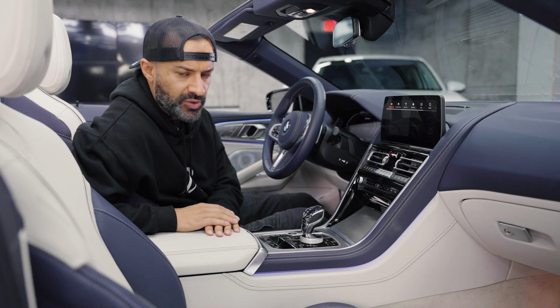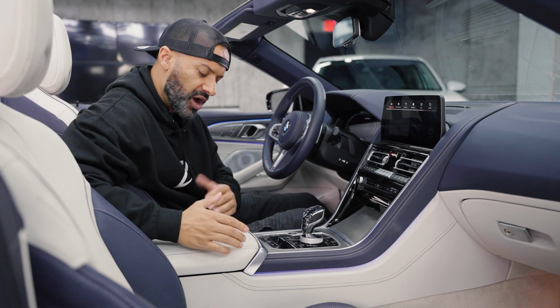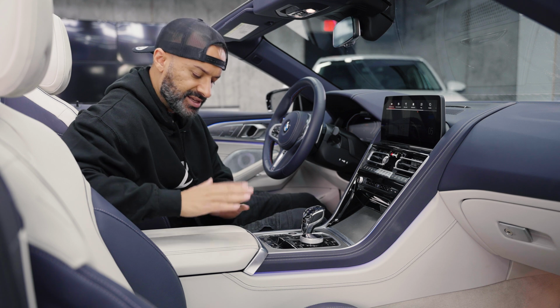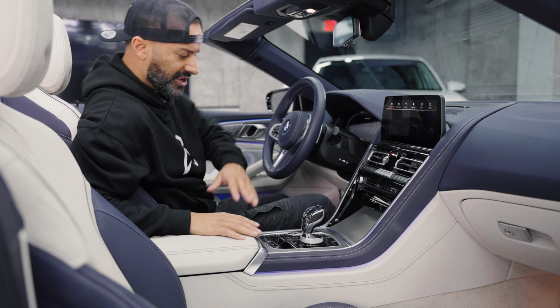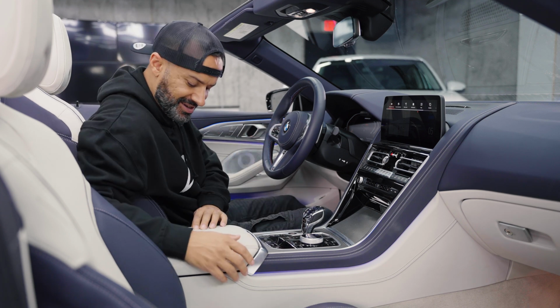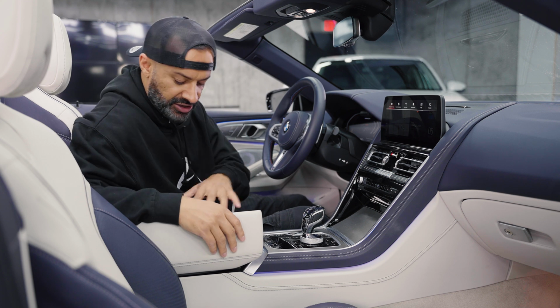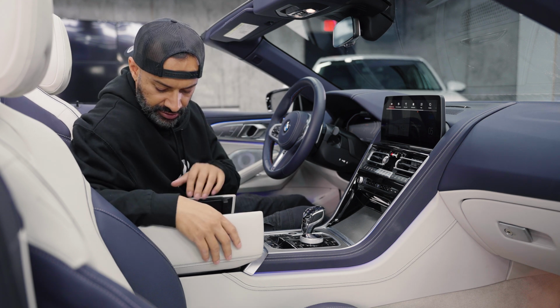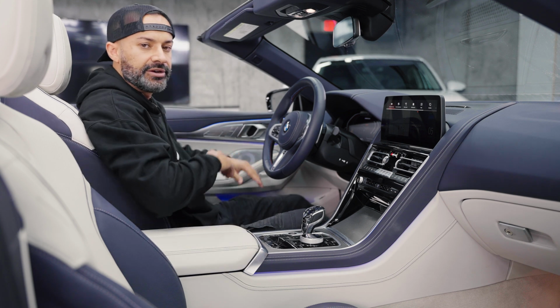One small complaint I do have is this armrest, which is sort of a focal point. It's long, it's wide, and even though it has the nice BMW individual material, it's just not padded enough. When I'm sitting here with my arm here, it does feel a little bit, I won't say cheap, but it just needs more padding. Now underneath here, it doesn't have the largest center console space. It does have a USB-C and a cigarette lighter.